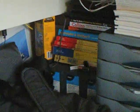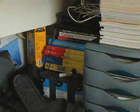And under there I've got my laptop bags and loads of other books, Pascal programming, that type of thing. Loads of Mac magazines. Inside those little drawers there's Mac magazines as well. That's another laptop bag with loads of cables and all that stuff.